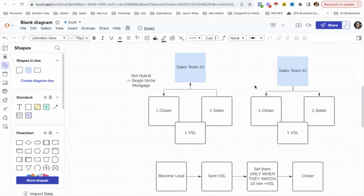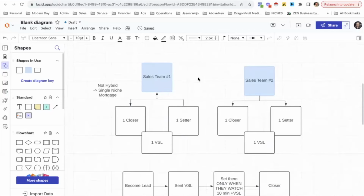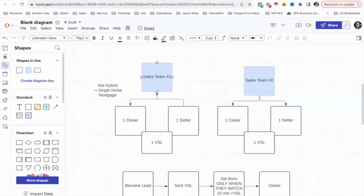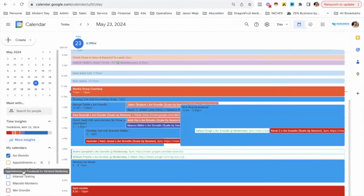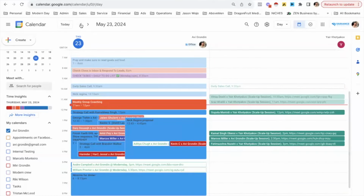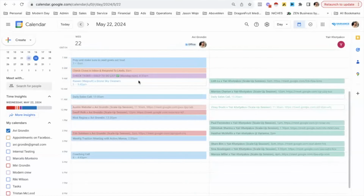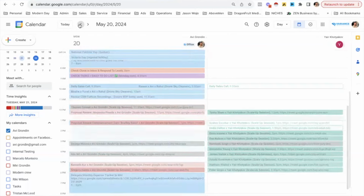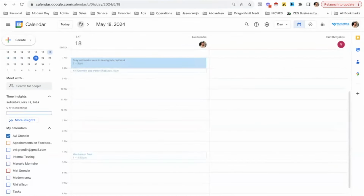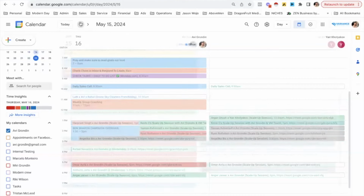You can scale each pod if you want, but you don't need to, because even if you just have 1 closer per pod, think about how many appointments that 1 closer can take per day, right? For example, this is one of my closers. Today, he doesn't have too many calls, but he's dealing with just one niche. These are all the calls he has per day. Same thing here. You can see it's anywhere between 1, 2, 3, 4, 5, 6, 7, 8. It's anywhere between 8 and 12 calls a day that he's going to book on his calendar specifically for that one niche, the mortgage niche, right?